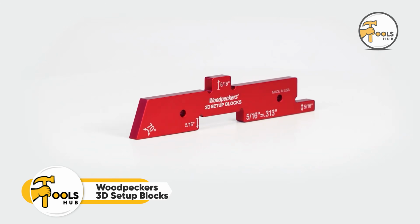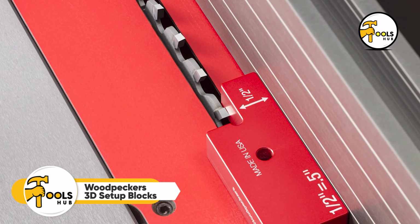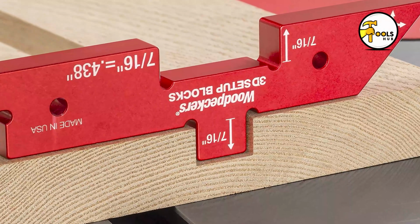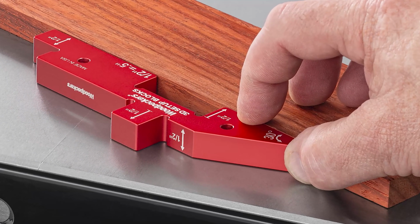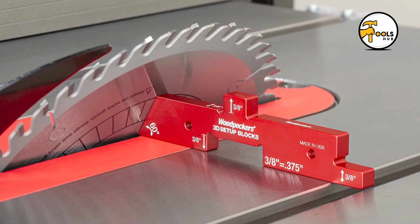Here's a clever solution for fast and precise setups across all your projects: the Woodpecker's 3-dimensional setup blocks. Each block gives you 4 different ways to achieve the same fractional measurement. They even added a bevel angle on one end, making bevel cuts on your table saw much easier.